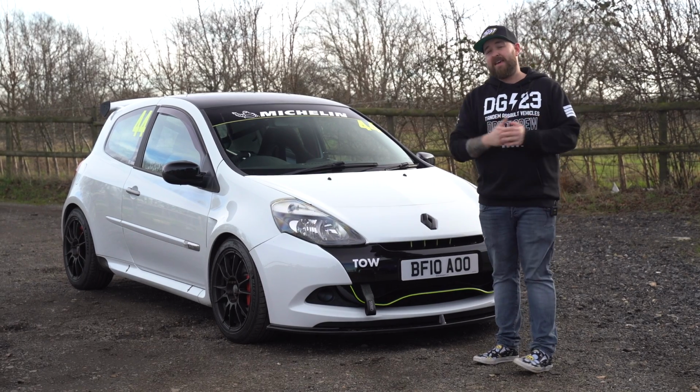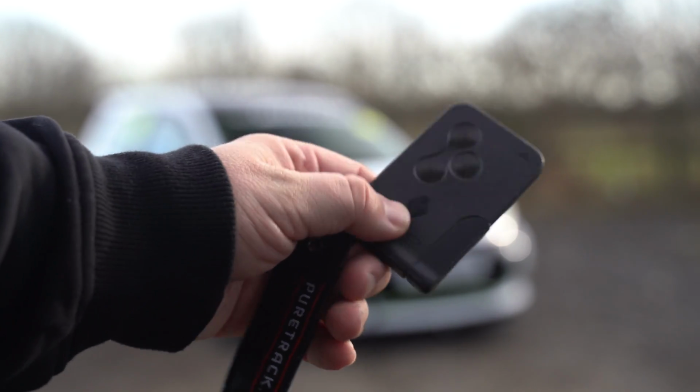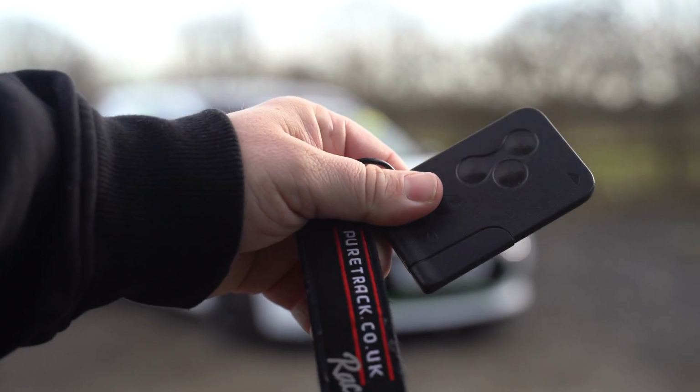But I've grabbed the key off him, the weird little card that they come with. Here, check these out. Card type thing. Can we get that in focus? That is the key for your Clio.